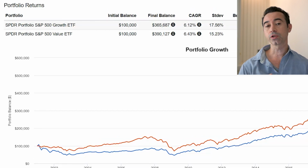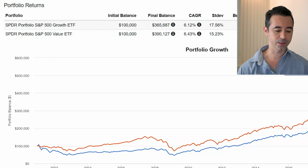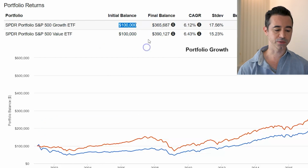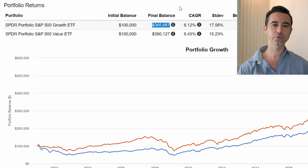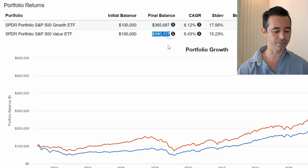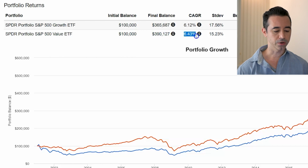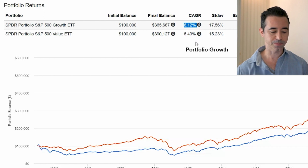I could be right. Let's take a look now at the actual annual growth rates. If you had $100,000 invested back when these portfolios were created, which is December of the year 2000, the final balance of SPYG is $365,687. The final balance of SPYV is $390,127. So you have more money investing in the value than the growth. The CAGR, the compound annual growth rate, is 6.43% for SPYV and 6.12% for SPYG.